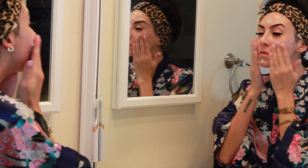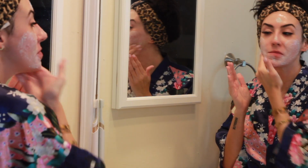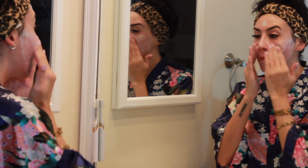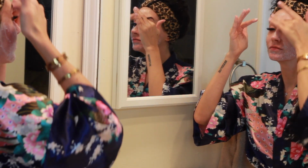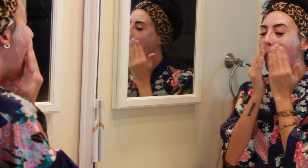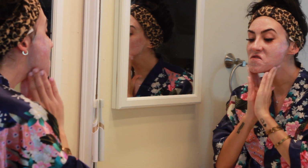It has actual sea salt in it with coconut oil, shea butter, and lime juice, which is for brightening. I just love this. I feel like I get such a good exfoliation out of it, but without making my skin feel really harsh or stripped of any of the natural oils. Plus, salt is very healing for the skin, so if you do have a little blemish or two, you can kind of leave it on there for a second and it's going to really help to heal that up.